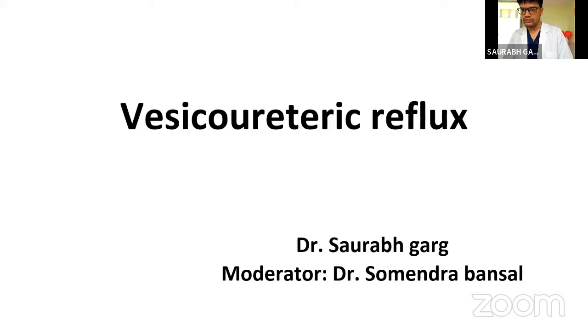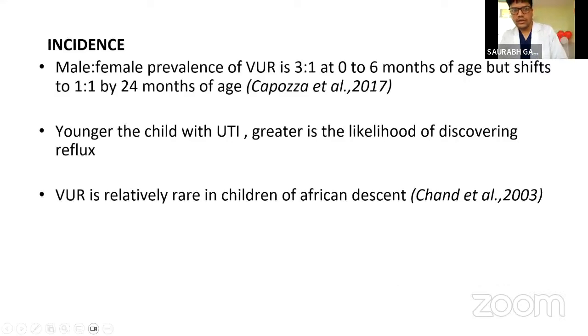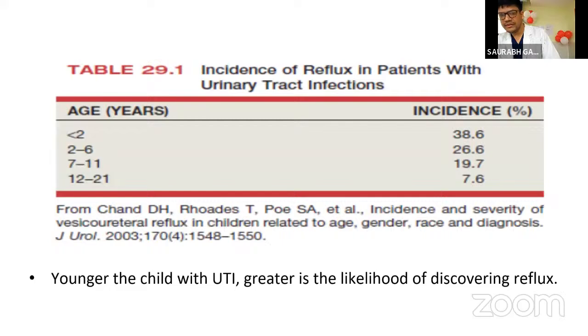So first, I would like to discuss the incidence. Male to female prevalence of vesico-ureteric reflux is 3:1 at 0 to 6 months of age, but shifts to 1:1 by 24 months of age. The younger the child with UTI, the greater the likelihood of discovering reflux. VUR is relatively rare in children of African descent.